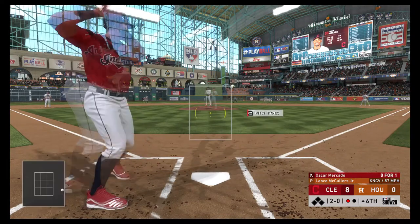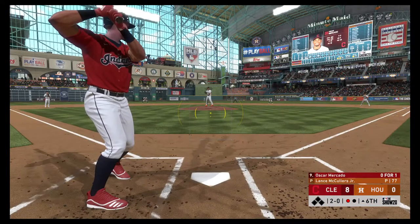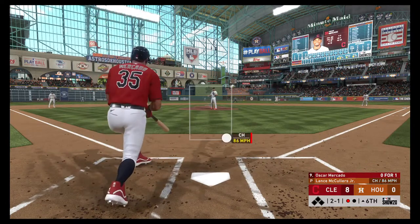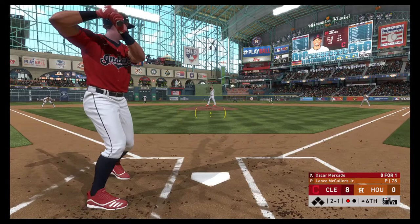Knuckle curve there off the outside corner, 2-0. And this is why he's struggling right here. He's not able to pound the strike zone early in the count. These guys are finding themselves in serious count leverage situations, and good hitters aren't going to miss.